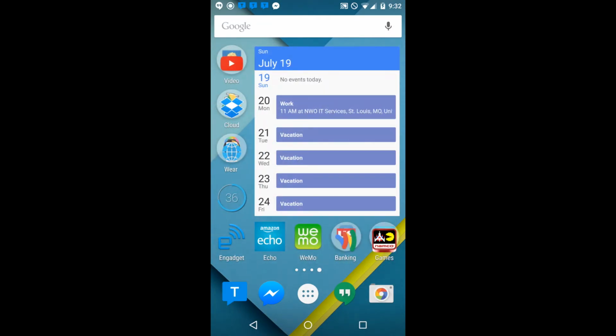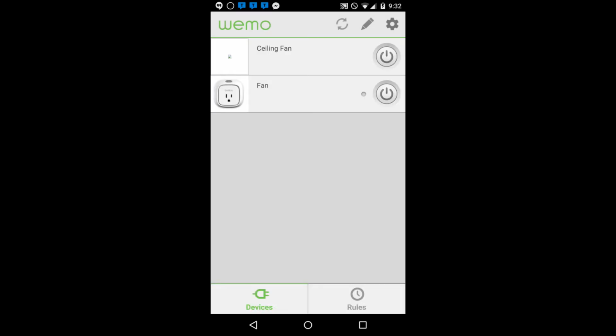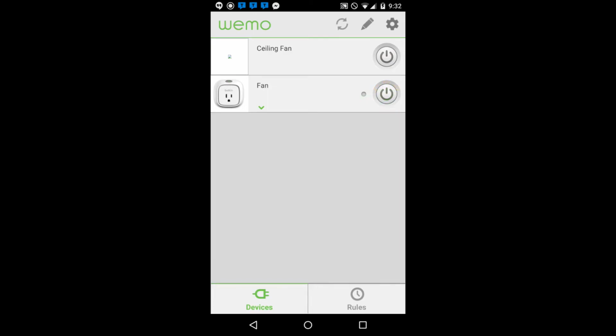Next to that, we have the Belkin Wemo app, which allows me to control my Belkin Wemo connected devices. I'll be totally honest, this app really sucks. It's slow, laggy, and doesn't really work that well, but it is useful obviously for manually controlling things on the Belkin Wemo devices. However, I mostly just have this app for the Amazon Echo.